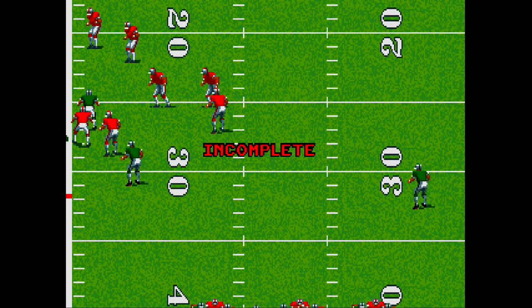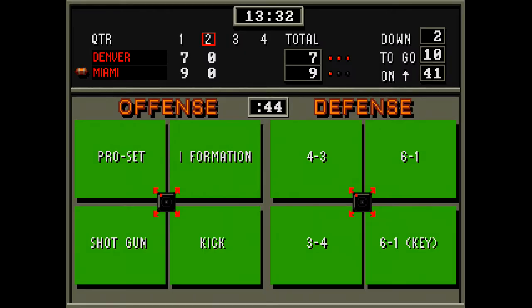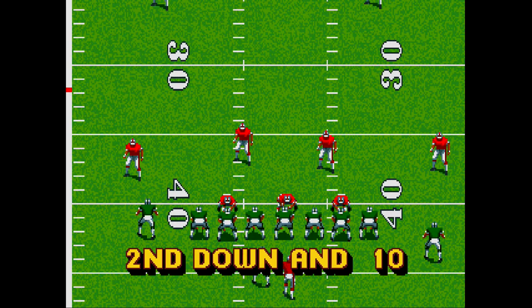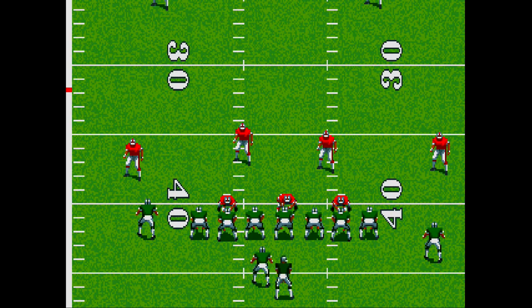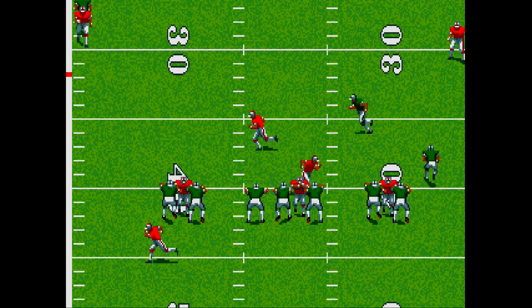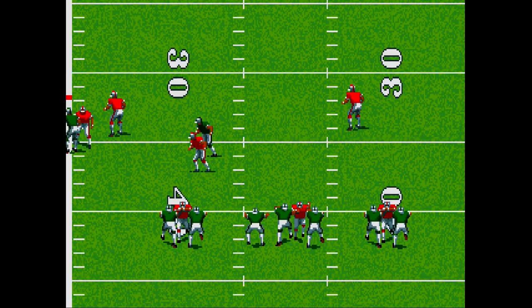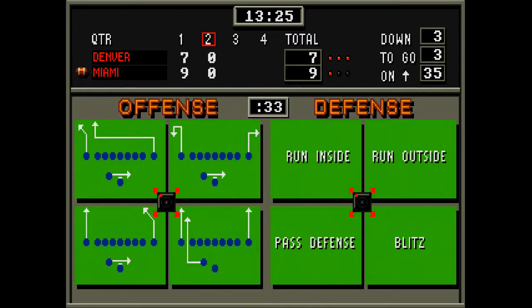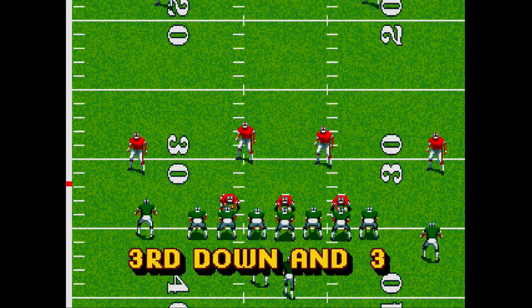Just throw that away because I'm not risking an interception there. They had me pretty well covered that time. I'm hoping they'll drop back so I can run under it. I could get a few more yards. Let's drop back enough, that's good. Try and get it as close to the 30 as possible, then I can at least kick a field goal if I don't get enough yards to get the first down.